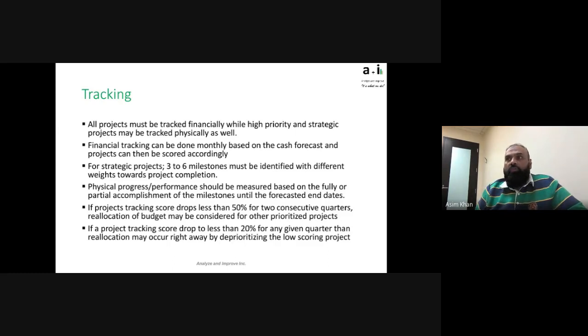So the difference between financial and physical in this case is that financial is all about the cash which was required and how we spent it. The physical has to be disconnected from that. So you may be on track of spending the money, but maybe you're not getting the physical progress you were supposed to get. Or you may have things which are on physical track, but you're spending too much or not spending enough. In all those cases, we need to understand why, and can we somehow use that money towards something else, or how can we improve the physical progress of the project.